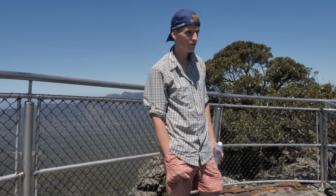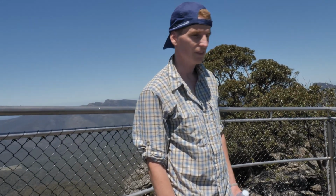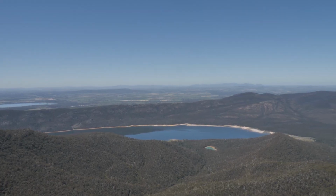Really good. Probably better than the Pinnacle, I think. You can see more green mountains. You can't see much of Lake Belfield like you could at the Pinnacle, but you can still see the other half of it, which is enough. And it's still really blue. And this hike's less touristy, so it's probably the pick of the two, I reckon.